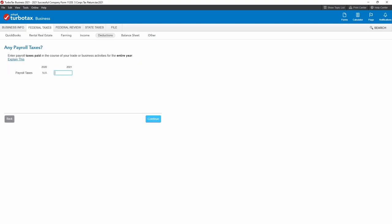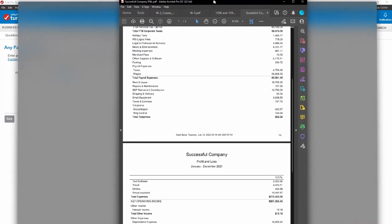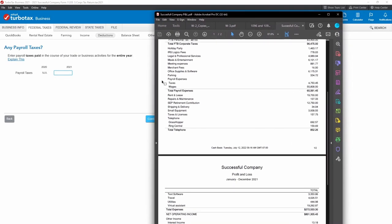This number comes out straight from our P&L. We have a P&L here, and we have payroll taxes. It has a line. So if you're using QuickBooks to run payroll, you should have the numbers separated like that. If you have other software, you might have this number different and this number different.